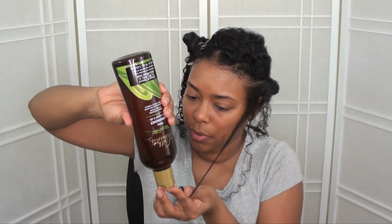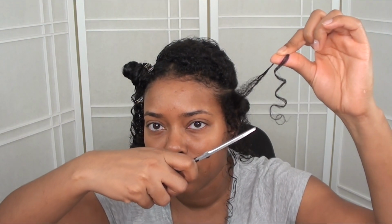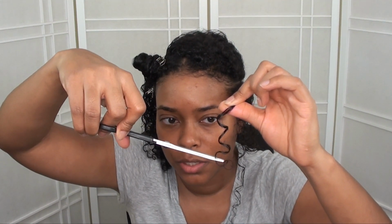So yeah, I'm gonna put some more conditioner on this part, just like a little dot. And again, you guys, I'm doing this curl by curl, which is why I'm splitting each section into even smaller sections, because my hair has different overgrown layers. So yeah, see how that part's going all crazy there? I'm gonna cut that at a downward motion. There we go.